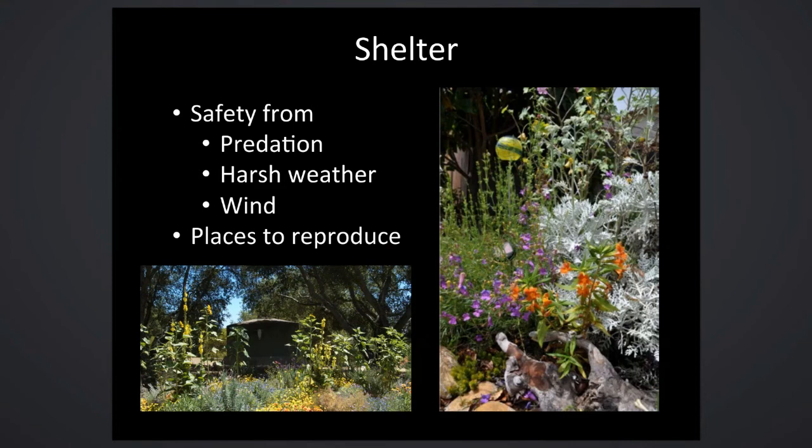So shelter. Shelter is providing safety from predation, from harsh weather, from wind, as we discussed, and it's also providing places where things can reproduce. The photo on the right was something that somebody had installed at a garden I saw in the Berkeley Hills one time, where she loved lizards and toads, and she had toad homes and lizard houses everywhere. And you know what? Her garden was full of toads and lizards. It was pretty cool.